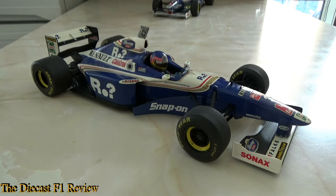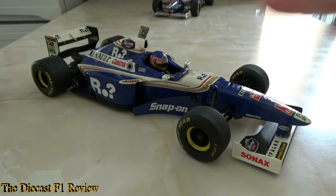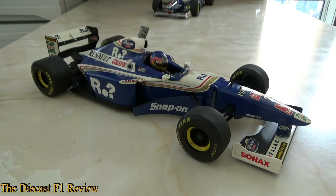Anyway, that's that. A quick ramble about the car again. It's a beauty. I recommend picking it up. It's not a particularly rare car. It depends on which version you want. This is of course both Minichamps versions. If you want the Onyx version, then I would say get hold of that as well.